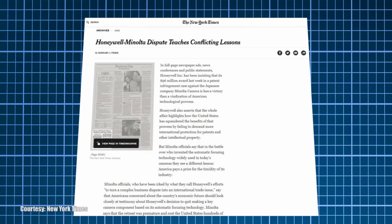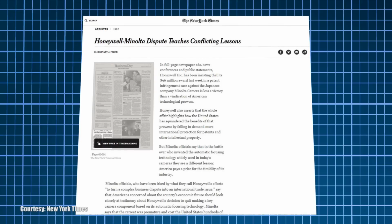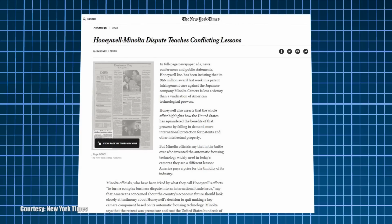In 1992, just when Minolta thought that their days of dodging litigation were over, Honeywell claimed that they infringed on a patent that they filed in the early 1970s for the autofocus system, and thus began a 4-month legal battle in Newark that ended in Minolta paying Honeywell a $96 million settlement.